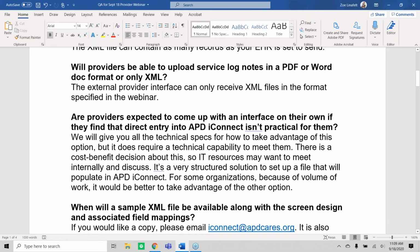Are providers expected to come up with an interface on their own if they find that direct entry into APD iConnect is not practical for them? So we, APD, will give you all the technical specifications for how to take advantage of this option, but it does require a technical capability to meet them. There is a cost-benefit decision about this, so IT resources may want to meet internally and discuss.